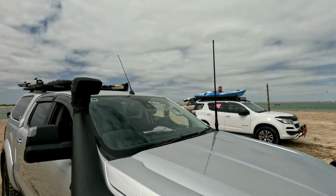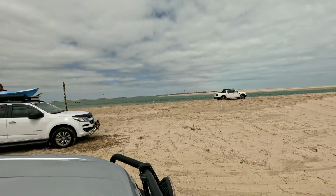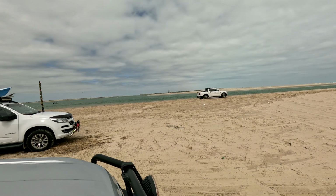Well, Lady Luck wasn't on our side today. Besides a little puffer fish and a couple of crabs, there wasn't much else going on. A few bites and that, but yeah, obviously they're all too small to catch today, so better luck next time anyway. So this will be our last trip down to Goolwa Beach. And just as I say that, we're looking at a Ranger that's a bit stuck.